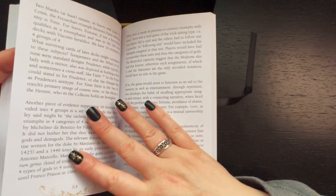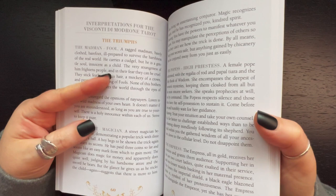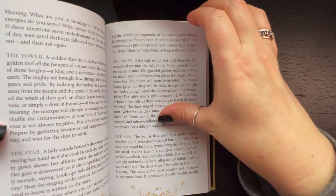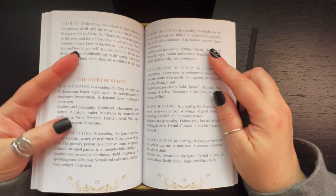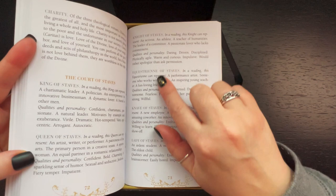Okay. Let's see. More history. Lots of history. Lots of reading with this. Then we go into interpretations for the Visconti di Modrone, the triumphs. The theological virtues of faith, hope, and charity. The court of staves. So we do have card meanings for the minors. We have the King of Staves, the Queen, the Knight, the Equestrian, the Knave, the Lady of Staves.